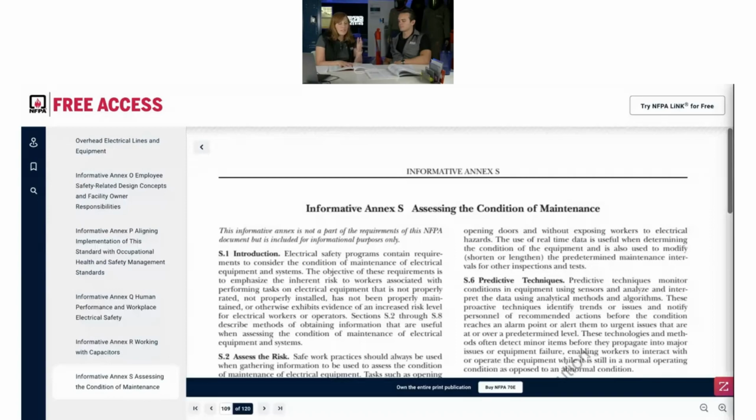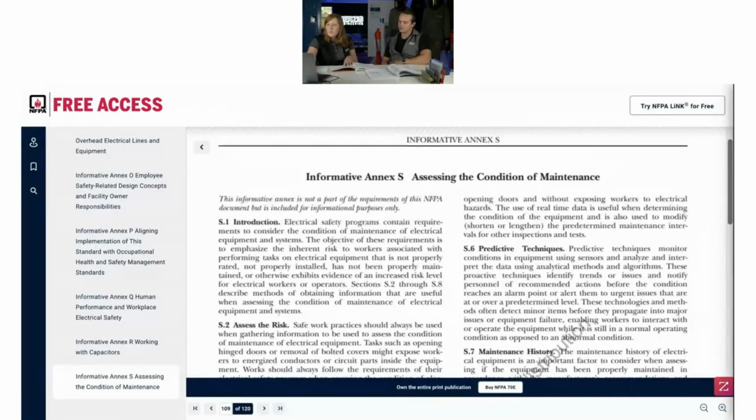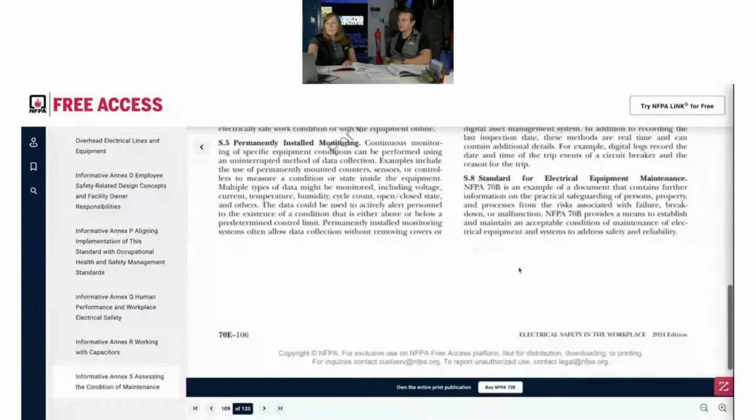So assessing condition of maintenance, making sure that you know for risk assessment purposes, is it going to be safe to use? Well, in S.8 at the bottom, it actually discusses that you should read the NFPA 70B anyway. And it says here 70B is an example of a document that contains further information. That's because it's not the only document. Remember, if you've watched the video or the webinar from a few months ago, we mentioned some other standards that you should be looking at as well. 70B is just the NFPA's version that has a lot of good references as well.